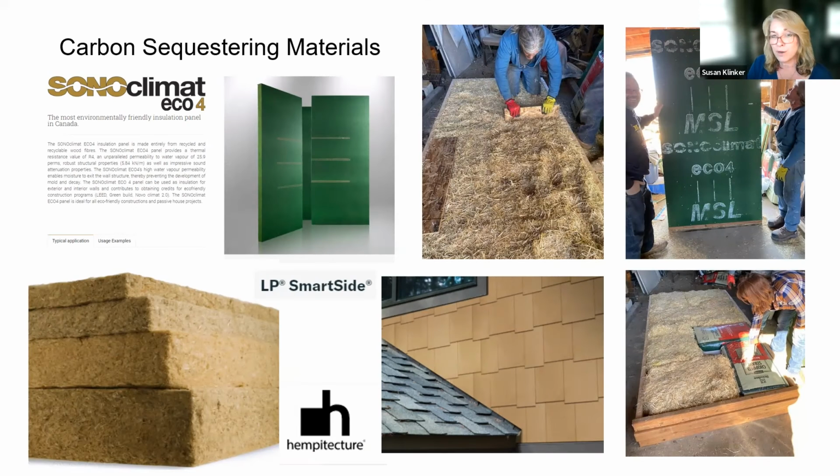So the main materials responsible for the negative carbon footprint for this building shell are the sustainably forested lumber, the MSL Sonoclimate fiberboard sheathing, the locally produced, cleaned and dried chopped straw insulation in the walls, the locally produced hemp wool insulation in the roof by Hempitexture, and the engineered wood siding by LP SmartSide.